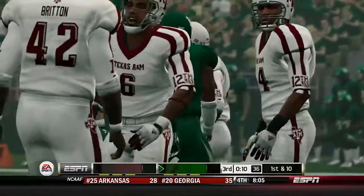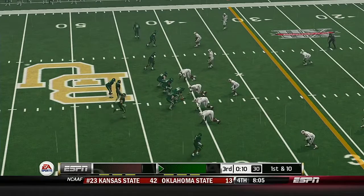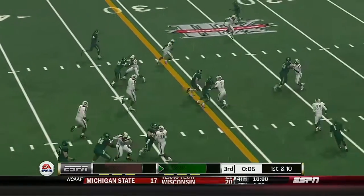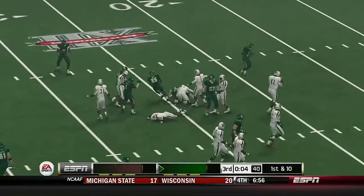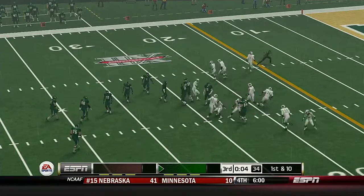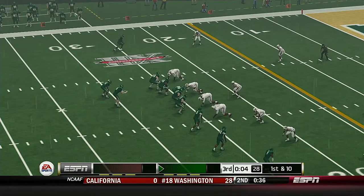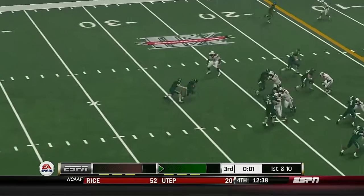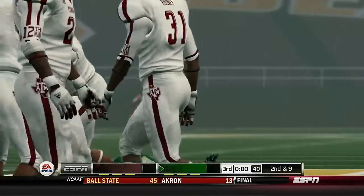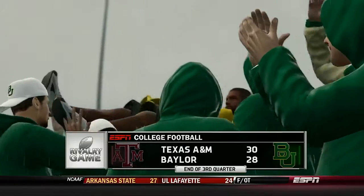That makes it first and 10. He's at the 30. Gets out to around the 25. He fights forward to about the 23. That's good for a gain of 2 yards. One more quarter of action remaining, and this one has been a real treat. 30-28, Aggies.